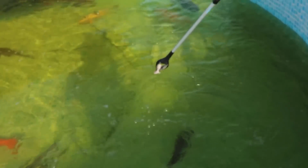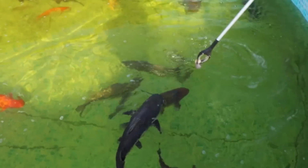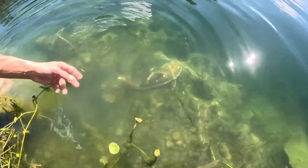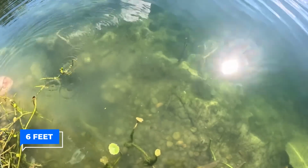A peculiar feature of this fish is its elongated whiskers, which serve as olfactory organs to navigate its surroundings and detect potential prey. This fish can also stretch its body to a remarkable length of around 6 feet.